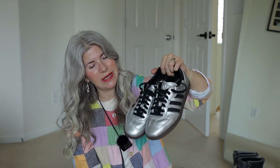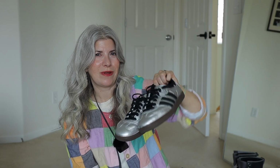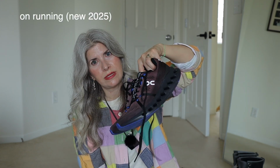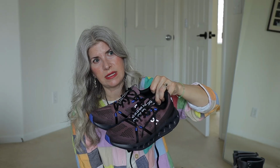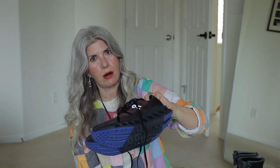And actually I shared these with my daughter. She loves them. I was happy that she didn't wear them today, or I would have had to put a picture in. But love these. Now for more boring sneakers, I have my running shoes, and these are pretty new. I think I got them in January or February, and I will use these until they're no good for running anymore, and then they will be downgraded to my gardening shoes.